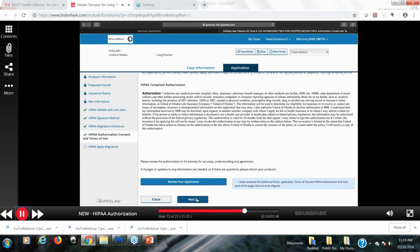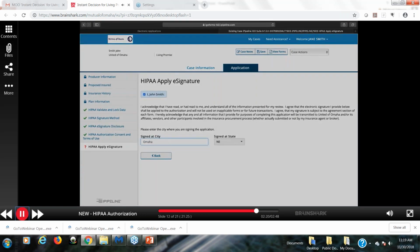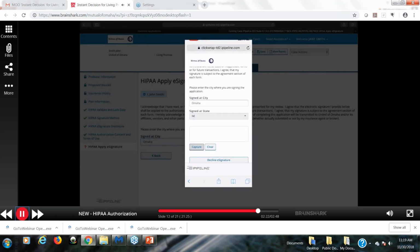Now it's time to apply the e-signature. If the application is being taken on a non-touchpad device, like a laptop with no touchscreen, the client simply clicks his or her name and then inputs the city the application was signed in. If the app is being taken on a tablet, an iPad, or a laptop with an enabled touchscreen, a signature pad will appear and the client can use a stylus or a finger to physically sign.